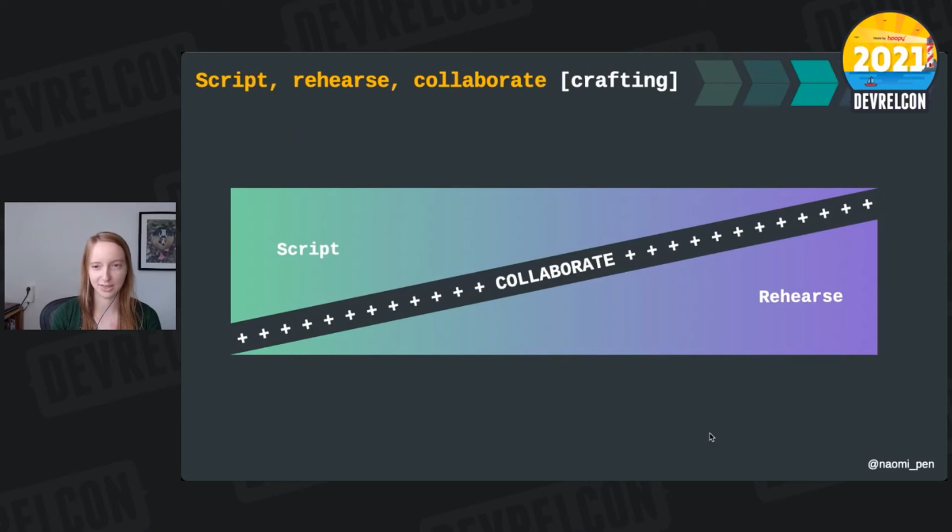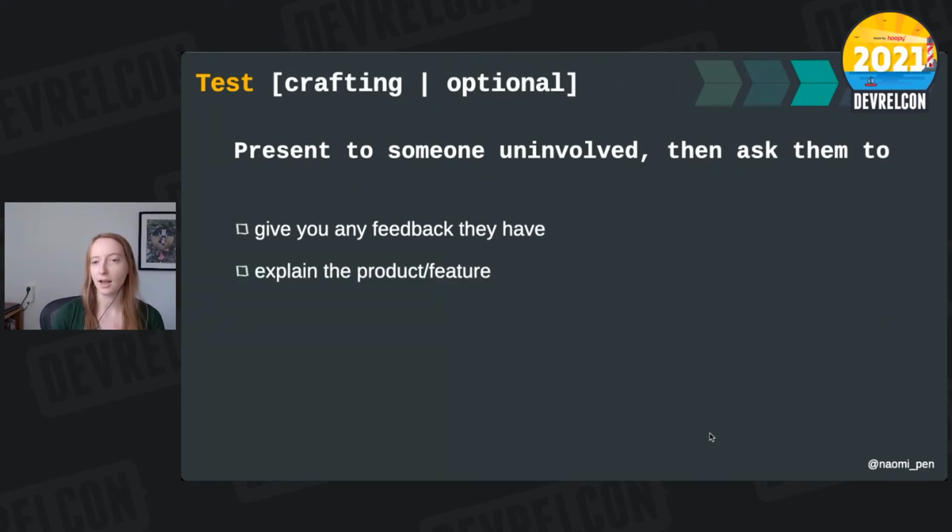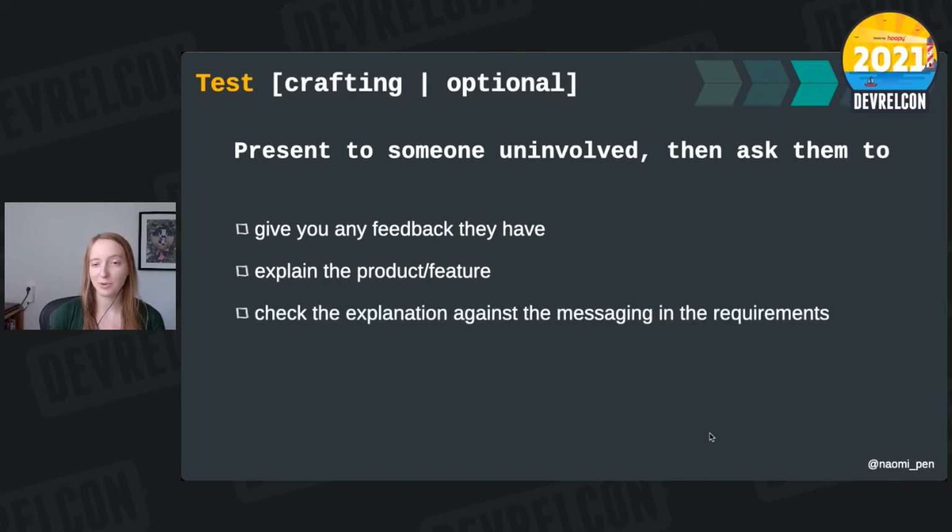Now, if you've done all of this, there's one more thing you can do to make sure that your demo is really convincing and really good, and that is to test it. By that, I mean test it on someone who doesn't already know the product or feature, and ask them for general feedback. Ask them to explain the product or feature back to you. Compare what they're saying against the messaging that is in your requirements document. And lastly, ask them what ideas they have for what they would do next with this.